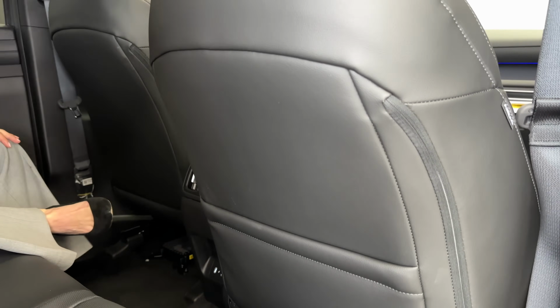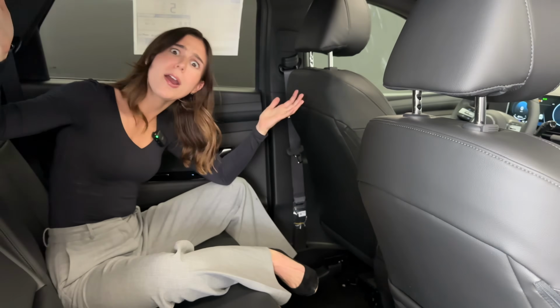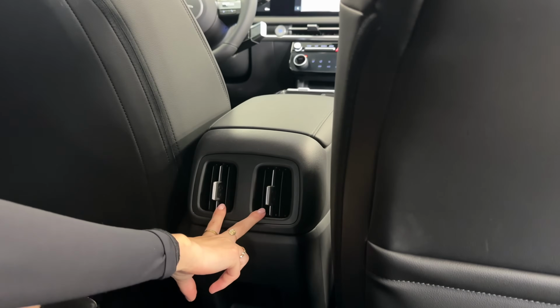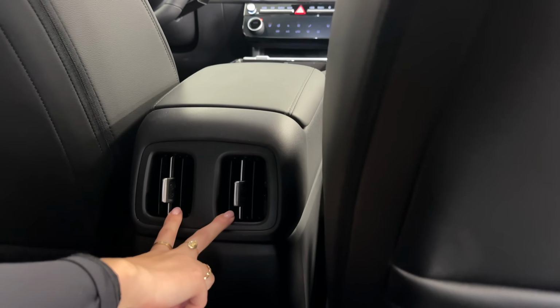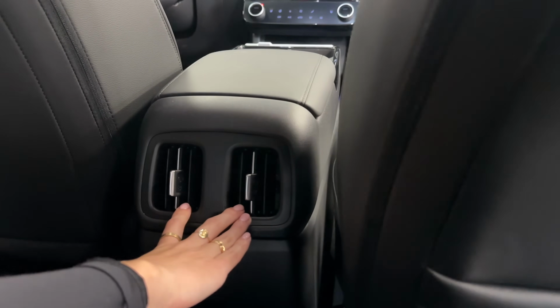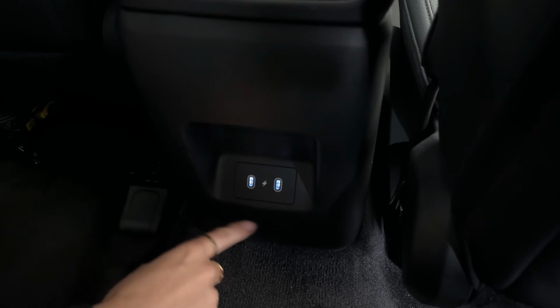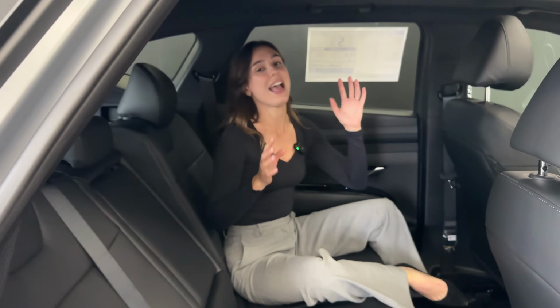Now, those amenities I mentioned, you're probably wondering, what are they? Where are they? They're right here in the center. You have the inclusion of a rear vent, which is great to get some airflow back here, whether that be air conditioning or heat. It's good to get that proper circulation. And down below, you even have dual USB-Cs, so anyone back here is able to charge a device, which again, so convenient, no one's fighting over it.